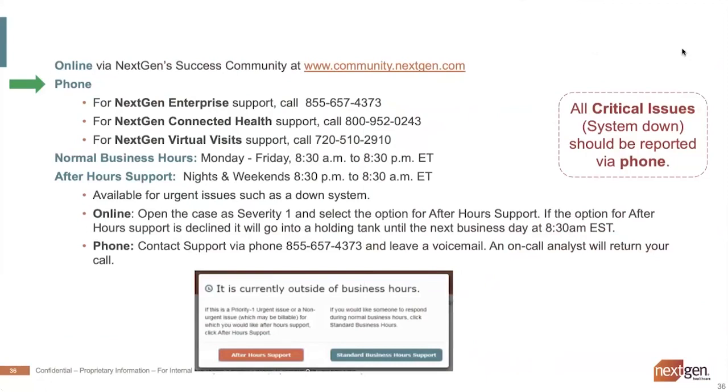And on the next screen, you'll get these. These are your contact information. Obviously, we want you to use the portal, the NextGen Success Community, to log your cases. There's a link up there. But we do ask that a true critical, my system is down, be reported by phone. The reason being is because we want to make sure someone is answering that call and assisting at that point, and not waiting for an electronic case. It still is okay if you log it that way, but keep in mind that we are starting to push more that when people have a true critical issue, call us.